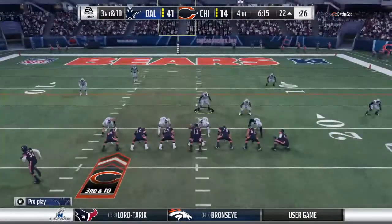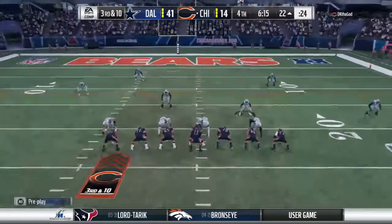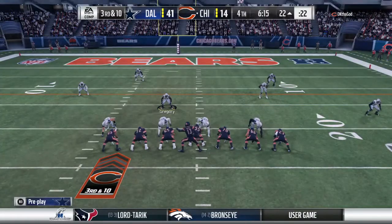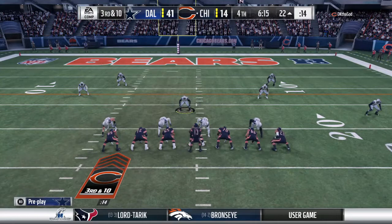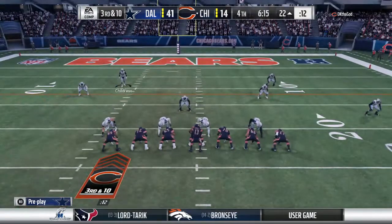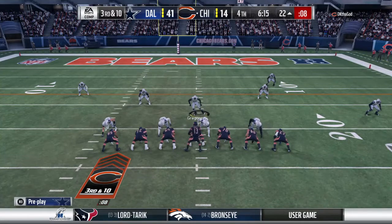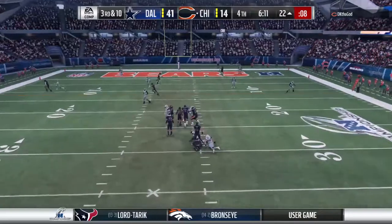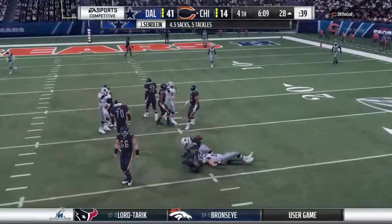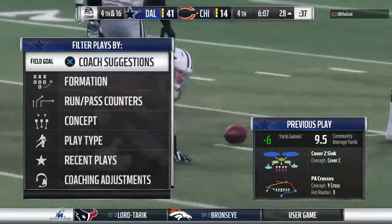Yeah, apparently this defense has had enough. Apparently they're saying no more. We're making a stand right here, right now. But it is 3rd and 10. They've got to get after him one more time. Back to throw. Nowhere to turn this time, and he goes down. Sacked back at the 29.